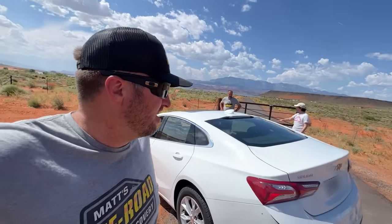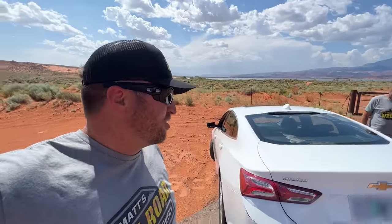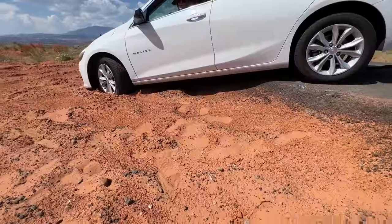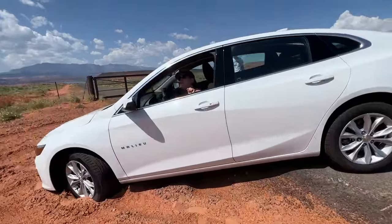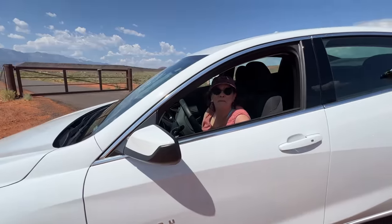So we're heading along, going out to check out the spot where we're setting up for the swamp meet, and came across these guys. They just pulled a little bit off the road and got stuck. Google Maps led them the wrong way, so be careful using Google Maps. See, we're from Seattle, and in Seattle, you get stuck in the mud, not in the sand. I know, right? That's very deceiving, huh?